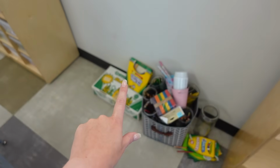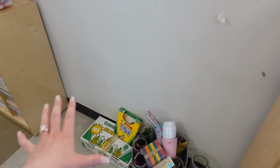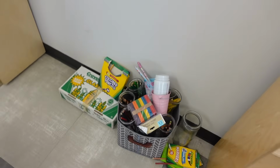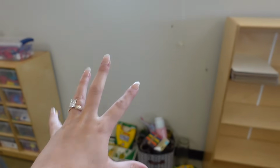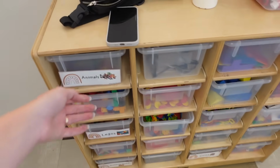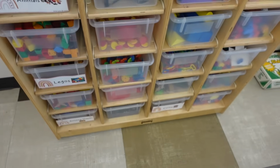We're bringing in some of those little rolly drawer carts right here, and it's going to be our art station because we have a bunch of art supplies. We also have a bunch of paper stacked over there behind our desk, so we're going to make this a little art center. And then over here, we just have manipulatives and toys and stuff like that, so I'm going to get some cuter labels for these.